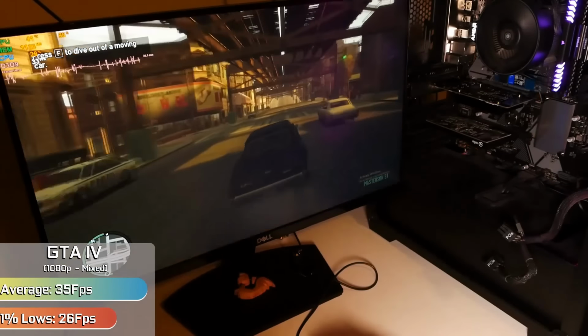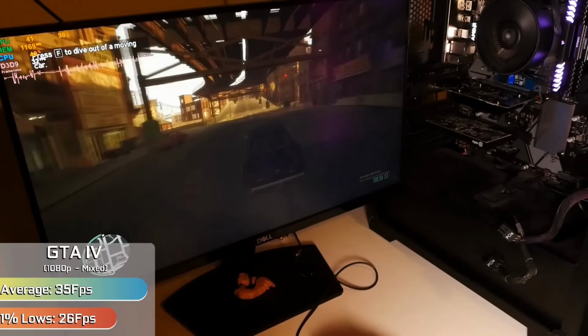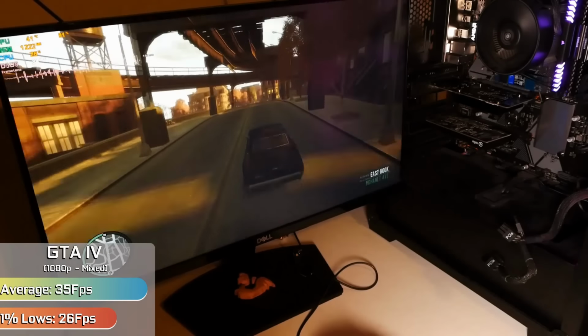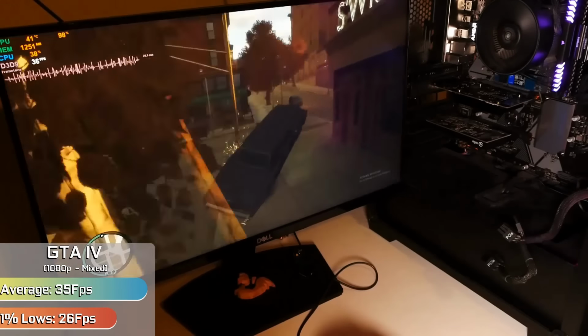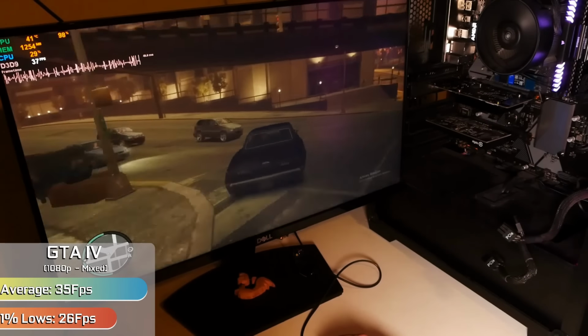Just to see if anything weird was going on here, I loaded up one of the worst ports of all time, GTA 4, and at 1080p with a weird mixture of settings, we almost managed to get a consistent frame rate without a cap. Emphasis on the almost, as it took some time for the frame rate to stabilise, but when it did, it didn't seem too juttery or bad to play.